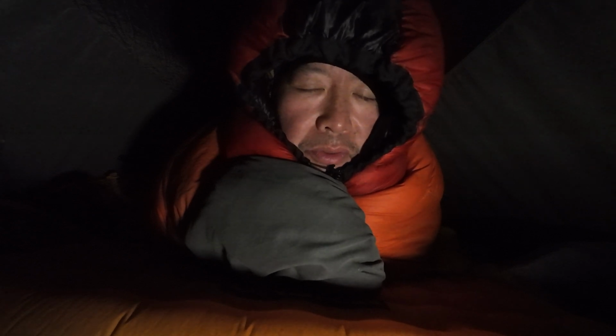Good morning. It's a bit past 6 o'clock. It's pretty cold, about 35 degrees in the tent and 31 degrees outside. It's actually a bit more humid outside. Yeah, there's a coyote barking and some owls hooting right now.